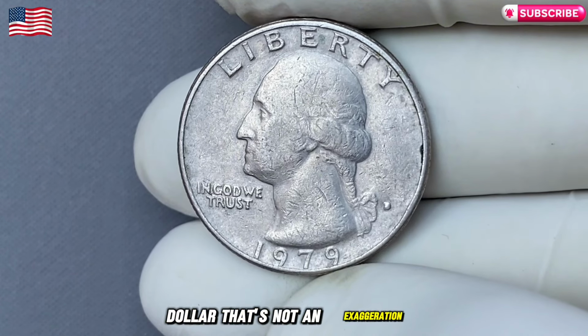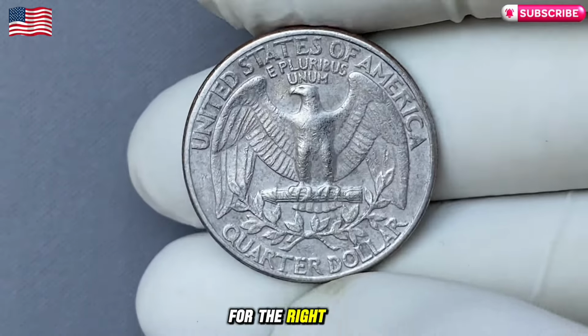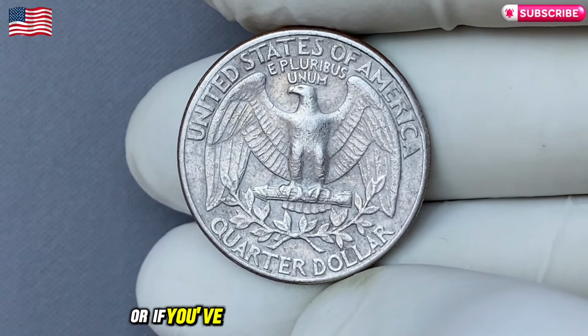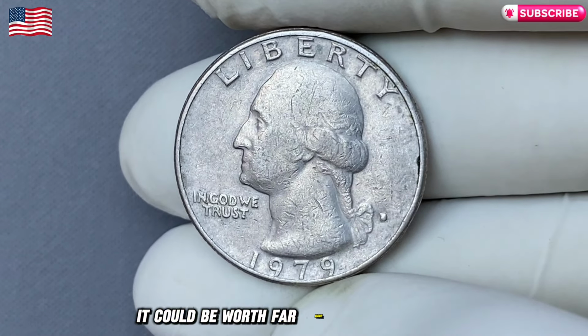That's not an exaggeration. There have been rare sales of these coins at auctions, with collectors willing to pay top dollar for the right find. So, if you have a collection of coins or if you've stumbled across a 1979 quarter, make sure to give it a closer look. It could be worth far more than you think.